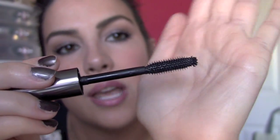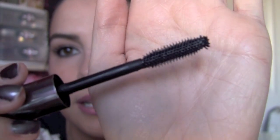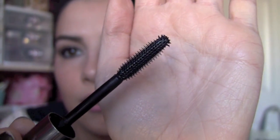It's got a thick, rather large sized wand, and then right at the end there are some little tips coming off. As far as the formula goes, it's not an overly wet mascara, but I wouldn't call it dry either. In the spectrum of wet to dry, I would put it somewhere in the middle. It's very creamy, it's very, very black, and I don't notice the blackness of the mascara fading at all as you wear it throughout the day.